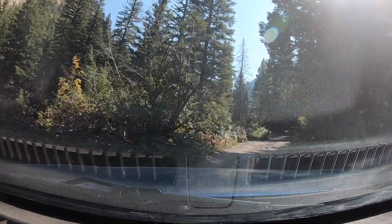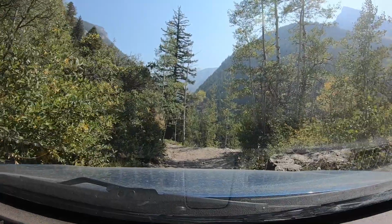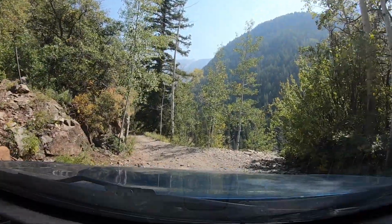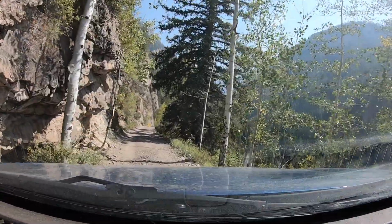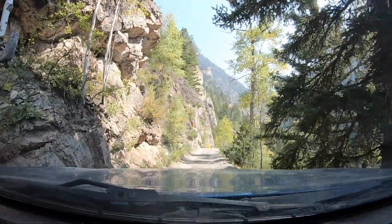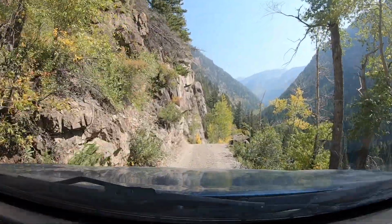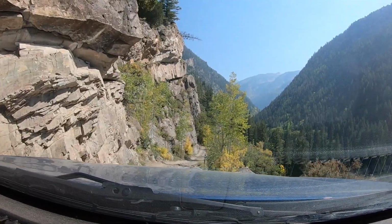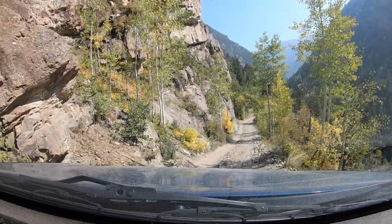Gosh, that was a busy place. Again, low range, first gear. I don't know what we do if we meet a vehicle. That is an advantage in coming midweek, you have less chance of meeting a vehicle. Weekends, this trail can be pretty impacted.